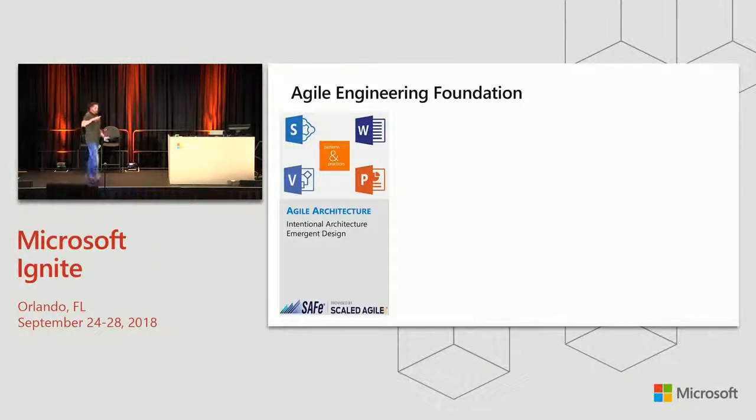Now, they are not mutually exclusive. Emergent design needs to influence your architecture. And how's that done? Well, the architect needs to be part of the team. The architect needs to be part of all the ceremonies. And through that collaboration, your intentional architecture is refined and extended.